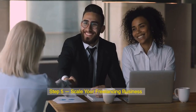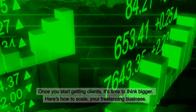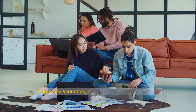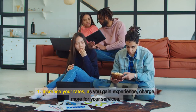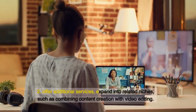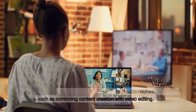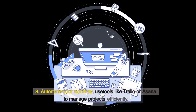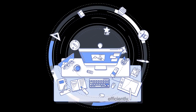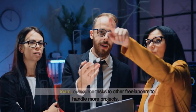Step 5. Scale your freelancing business. Once you start getting clients, it's time to think bigger. Here's how to scale your freelancing business. 1. Increase your rates. As you gain experience, charge more for your services. 2. Offer additional services. Expand into related niches, such as combining content creation with video editing. 3. Automate your workflow. Use tools like Trello or Asana to manage projects efficiently. 4. Build a team. Outsource tasks to other freelancers to handle more projects.